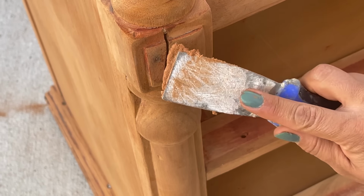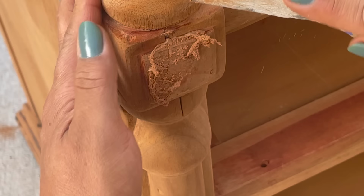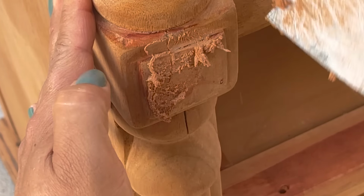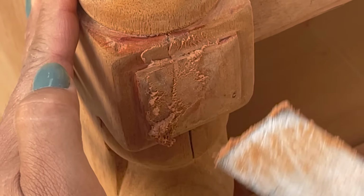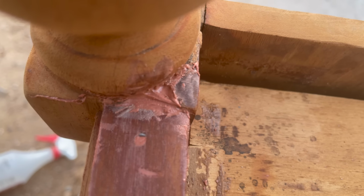I used my own homemade wood filler for the outside so it matched the wood perfectly. And then on the underside, which is not going to be visible, I used Bondo because it's a lot stronger. Now, sometimes you kind of have to weigh out your options here. This is an older piece and it's definitely not going to be without its scars.